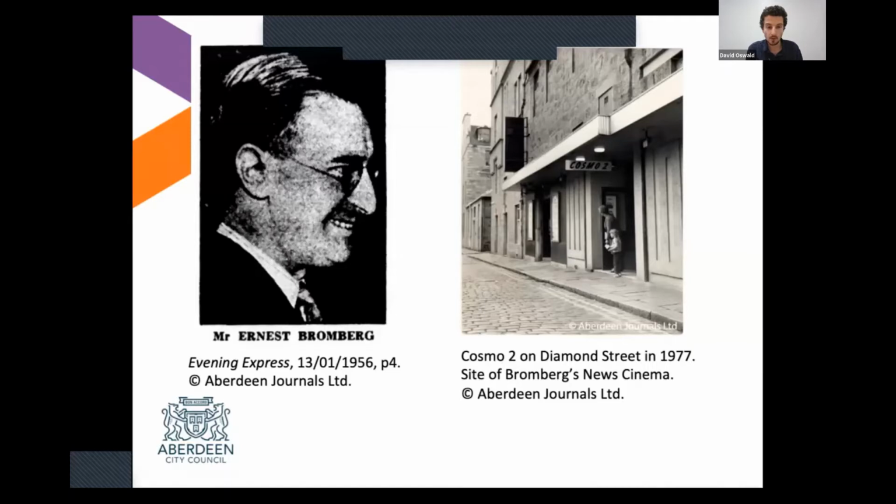It looks like he was born in Newington in Edinburgh in 1905. His father was a man called Philip Wolfe Bromberg, who emigrated to Scotland from Lithuania. And he was a tool and hardware merchant. Ernest was actually born as Aaron Bromberg with an extra O, but he's dropped that, and Aaron is now his middle name, so it's Ernest A. Bromberg. He moved to Aberdeen from Edinburgh.